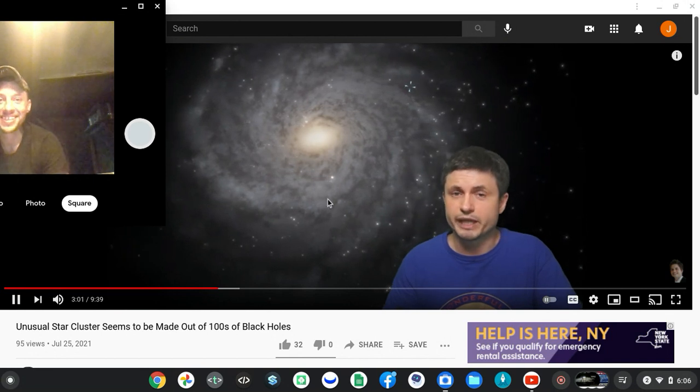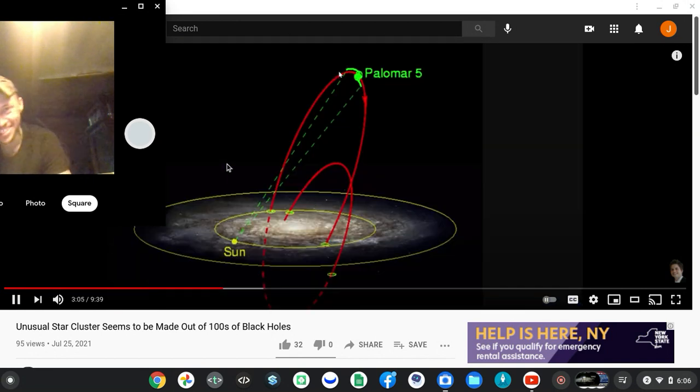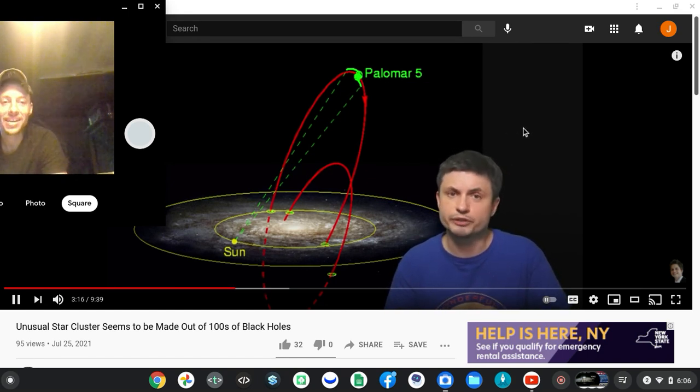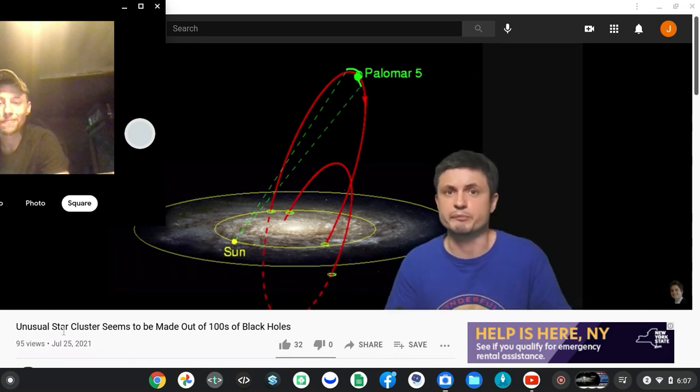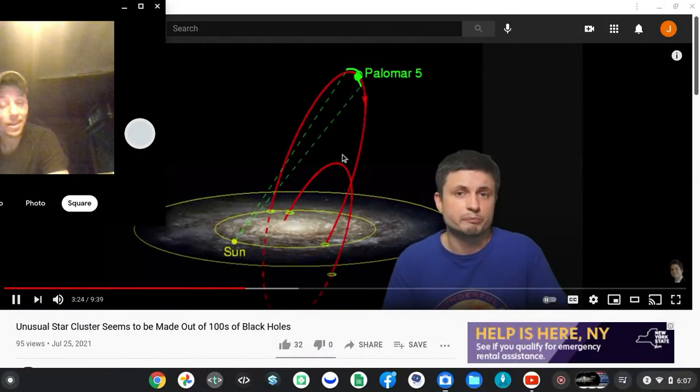The stream is slightly longer than the distance of the center of the galaxy to planet Earth that you see right there. Now the cluster itself is right here, about 60,000 light years away from the galactic center. But since it only recently started to become flattened and stretched by the gravitational forces, it implies that either A, it was captured relatively recently by the Milky Way, or B, it was in a very different orbit around the Milky Way galaxy.